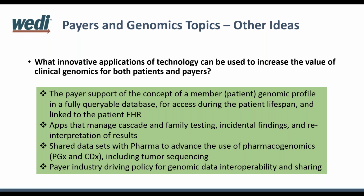And that database needs to be queryable so we can access it, we can learn from it, we can mix it with other clinical information, other phenotypic information. The EHRs, it's linked to the EHR and it can be accessed during that patient's lifespan. And I really think that there's a great opportunity for innovation for the payer community to support the development of something like that. Of course, this would once again be a multi-stakeholder collaboration, but I think there are huge opportunities there for innovation.